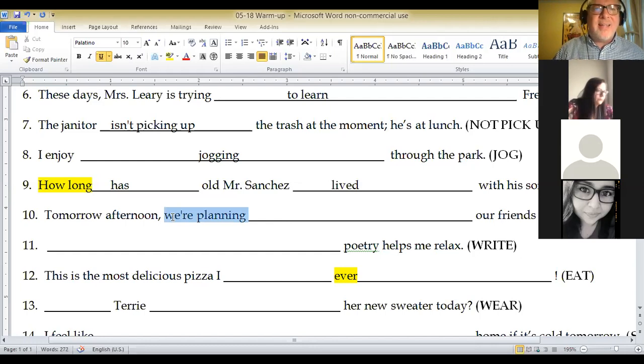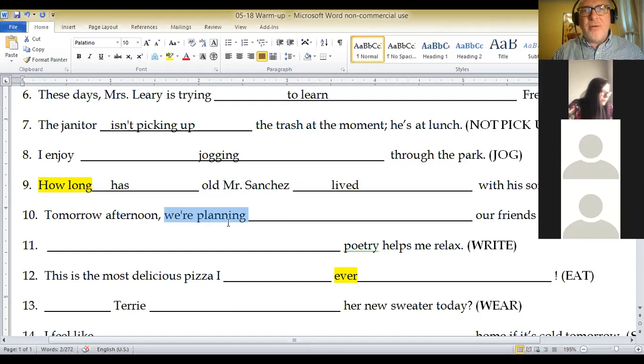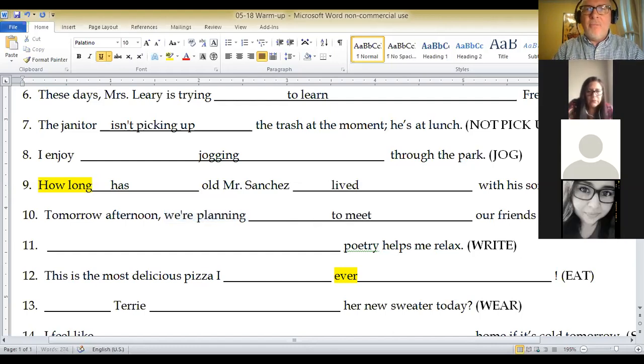All right. Let's see. Tomorrow afternoon we are planning to meet. Exactly. We always use infinitive when we have the word plan. Okay.